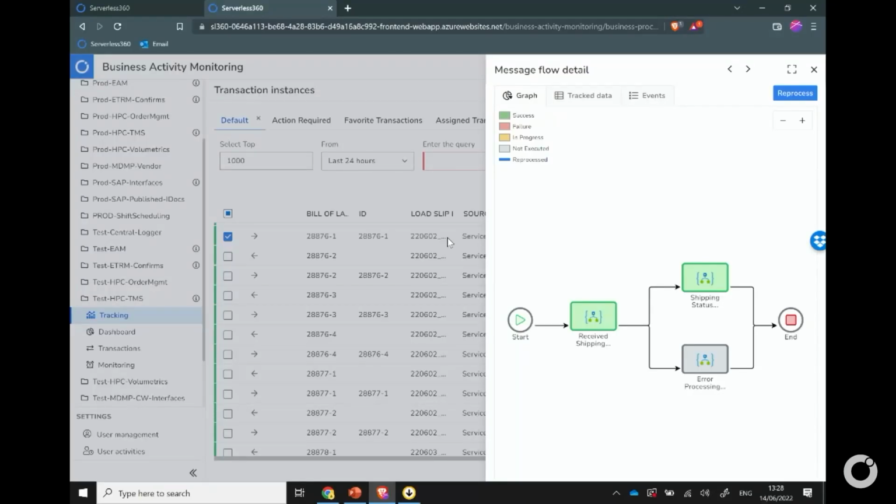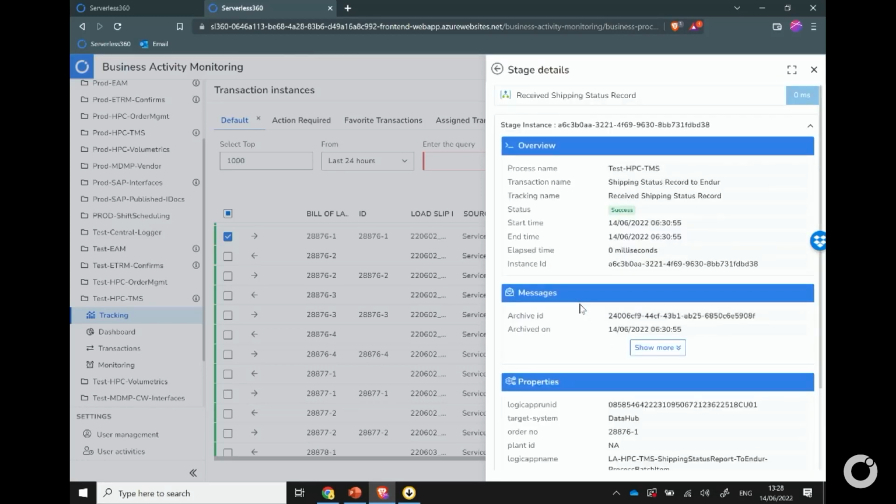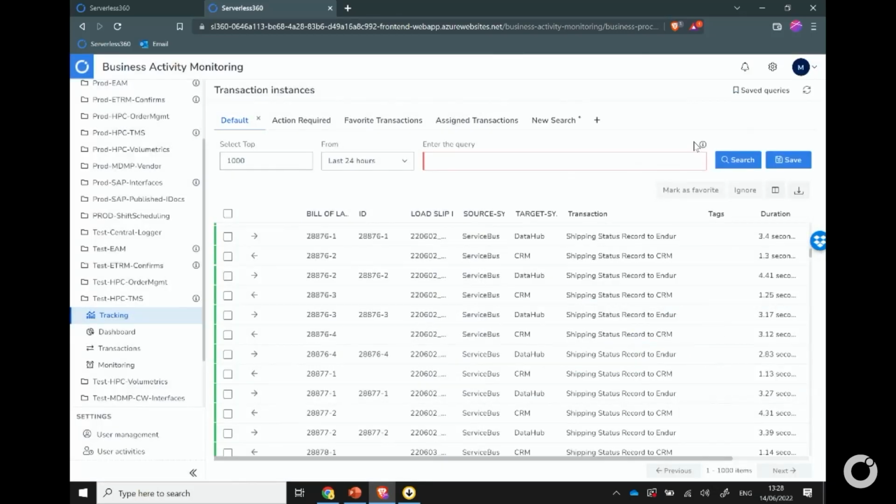And really what we're doing with BAM is letting people have access to that troubleshooting, if we want them to. So here, showing that it doesn't need to be complex, we just have a shape that says it started, it went through, it got an error or it succeeded, and you can go into some of the properties here. If you click on that, you can look at messages if you've chosen to archive them. And it's just really about making it accessible.